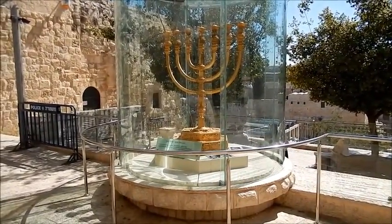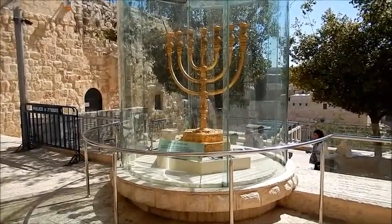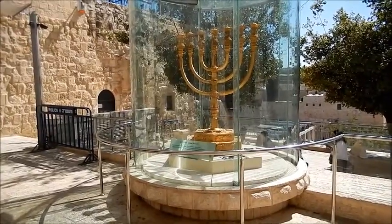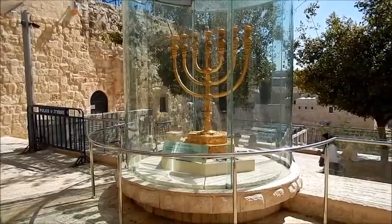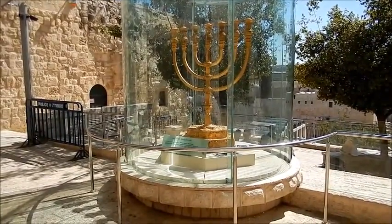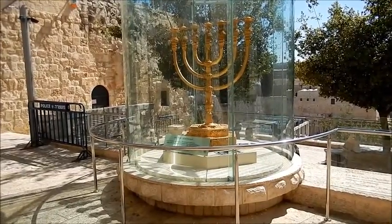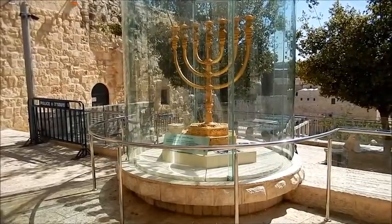This is the golden menorah that the Temple Institute had built. I forget how much gold is in it, but a lot. And the intention is to put that thing inside the third temple, which they plan to construct, and on the Temple Mount. We're very near the Temple Mount now. This is in a tourist area.